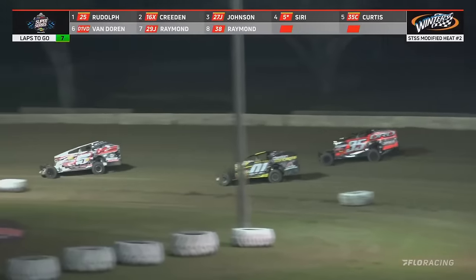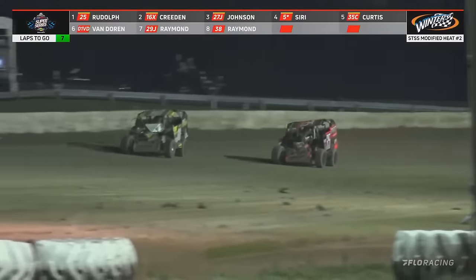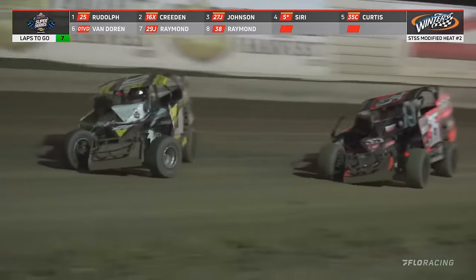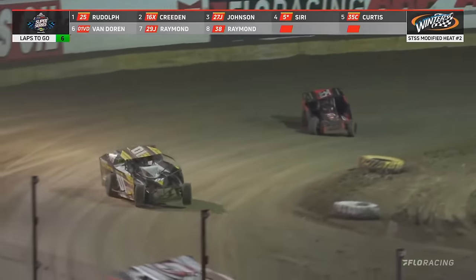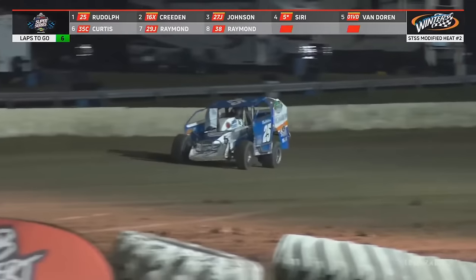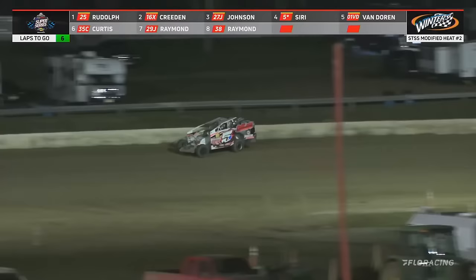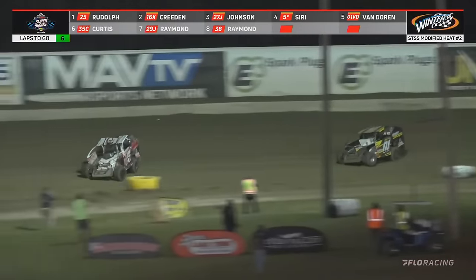Into the turn, Curtis, who got out of shape in three and four, gets a little high in one and two. Tanner Van Doren goes by Curtis for that last qualifying spot. Leading the way still is Eric Rudolph. Running in the number two spot right now is Danny Creedon. And third, the last redraw spot, is Danny Johnson being chased by a guy he used to drive for, Tyler Seary. Yeah, Tyler Seary's got a good car right here, but he drifts up coming out of turn two, almost contact with the wall. We'll watch Danny Johnson here. He holds on to that transfer position.